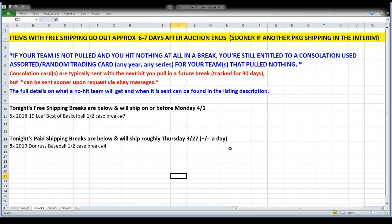Paid shipping break tonight is Donruss Baseball. Look for that to be on the way to you about Thursday, maybe before if things go well, but shouldn't be any later than Thursday. And what else? Consolation cards. You don't have to worry about that in Donruss Baseball. Every team is going to pull cards. In Leaf Best Basketball, if your team is not pulled, you don't get a card or anything in there.